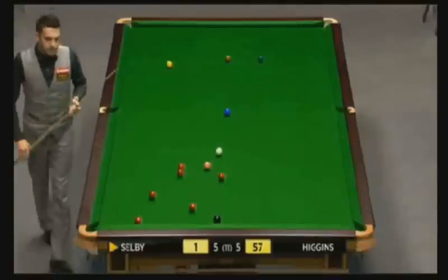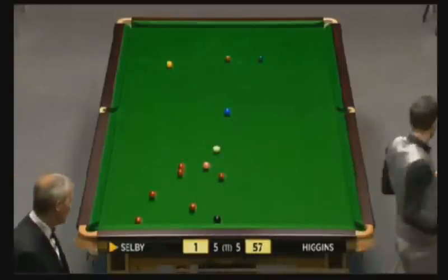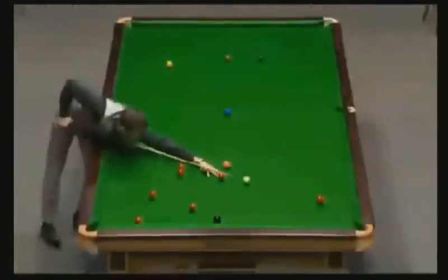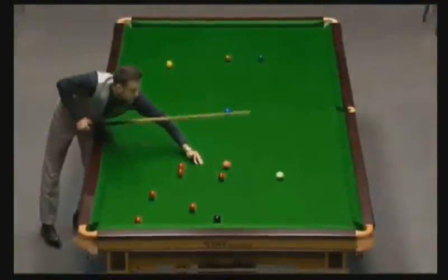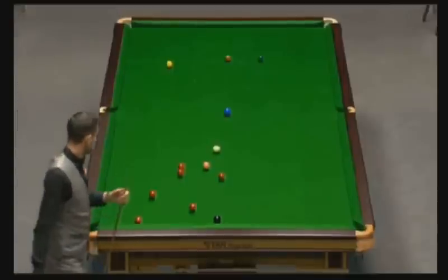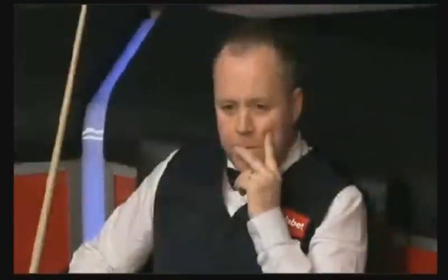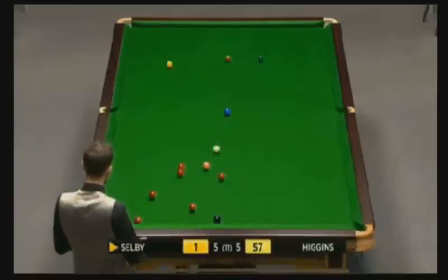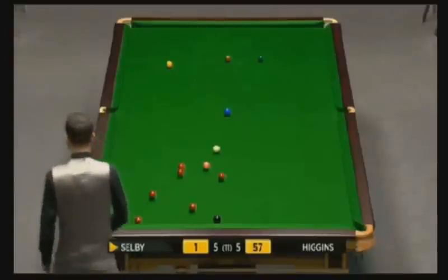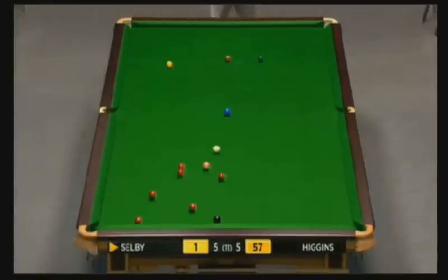Oh, what's he done? Wow. Amazing. He throws his chalk in the air. All he had to do was slide past the pink. So both players are really under it at the moment. John Higgins just couldn't get himself into good position. He's got a 56-point advantage, and if Mark Selby had missed that pink on the way back, he had a great chance to get right back into this deciding frame.